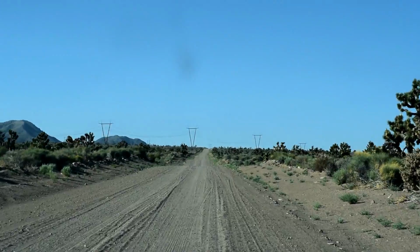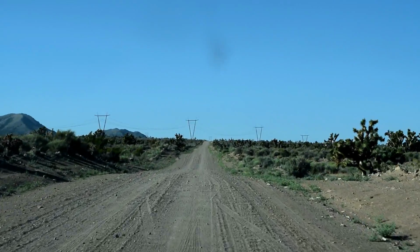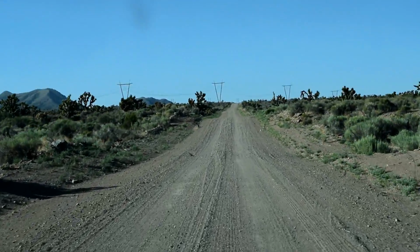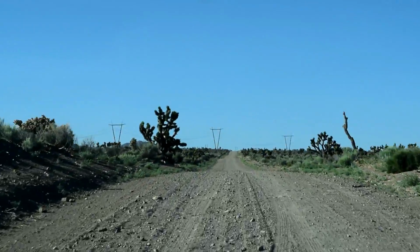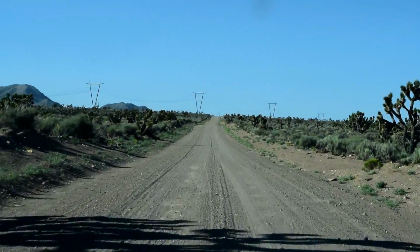As you can see, for now the roads are pretty decent, but I'm only a half mile into it. Hopefully this goes well and we can get there and we can explore the town for a little bit. I have about 2 hours before I have to start heading back towards Las Vegas to catch my flight home. See where we end up.